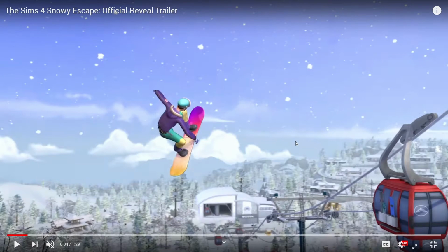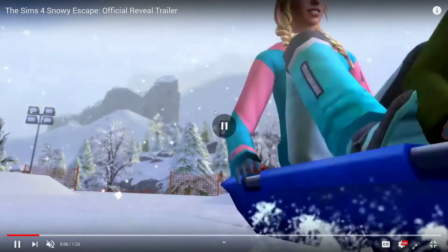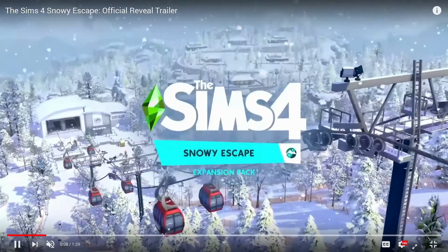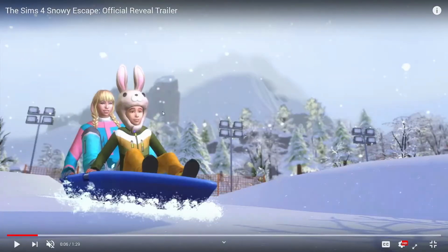resort. We do know that this world has a big old mountain with what looks to be some kind of village down below. I'm wondering if there's going to be some kind of ski lodge that your Sims will also be able to rest and retreat in, but we do see a snowboarder and a skier going down the mountain, as well as sledding, which they do take a little bit of a tumble. And I want to back up just a hair because look at how cute this bunny hat is. Oh my god, I love it.